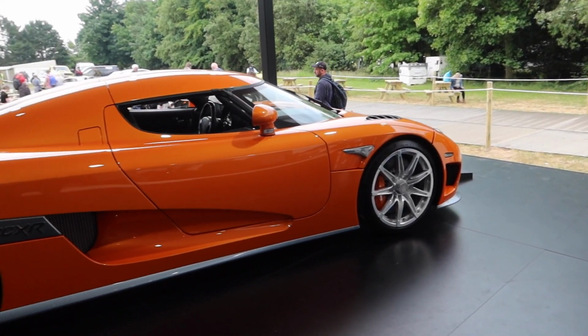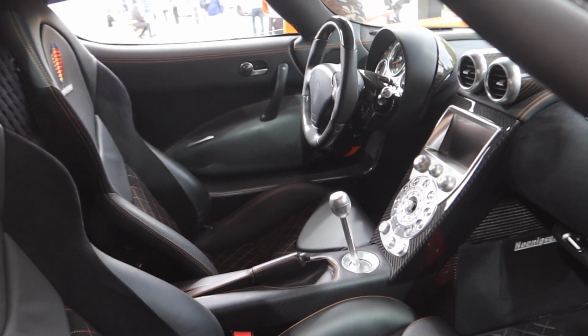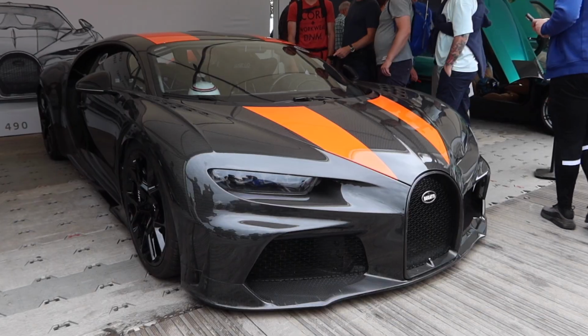And then in front of me, a CCXR. That's pretty amazing. Manual transmission in a Koenigsegg. That's gotta be wild. Now this is pretty cool.